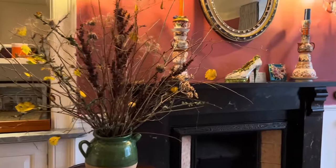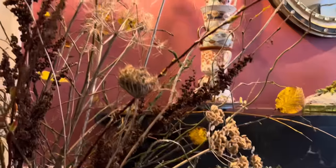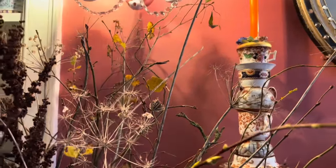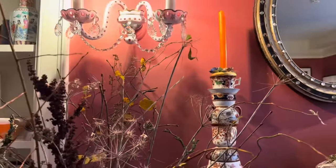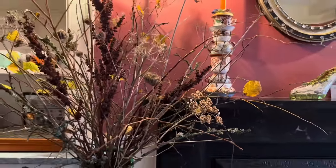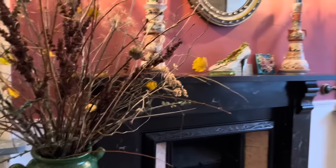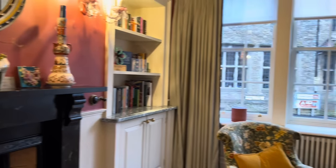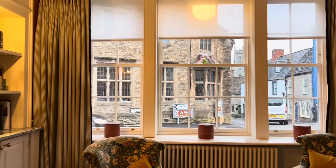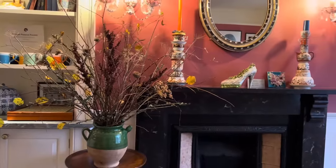And there she is, all the drama. Lots to look at. Very good against the pink. Nice contrast of the chandelier dangles. The green vase, very simple. And there outside, fashionable Bruton going about its business. The twiggery pokery, there you are.